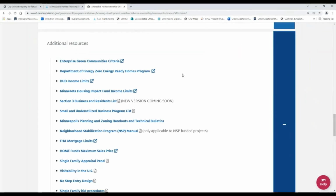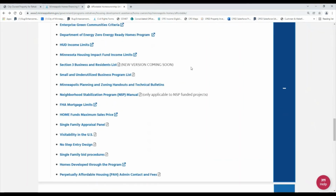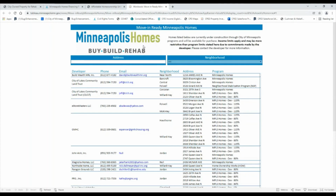And then under the additional resources section, let's say you're trying to determine if you're doing perpetually affordable housing, you can click on those fees. Or there was a question about homes developed through the program. You can click on this link, and then this worksheet shows the list of addresses that are under construction or recently completed through the program, and the contact information for the developers. This list is updated from the city system, so it's possible some of these homes may have been listed and just recently sold, but it's always helpful if you're interested in the property or see it listed here to reach out to the developer to learn more if you are a prospective home buyer.